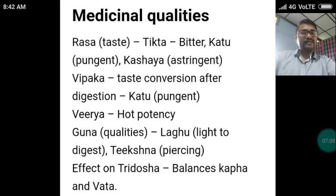Effect on tridosha is balances kapha and vata. So it is a katu tikta rasa drug having katu vipaka, ushna virya, laghu and tikshna guna, which balances kapha dosha as well as vata dosha. And Sushruta Samhita has mentioned it under kapha samshamana dravyas.